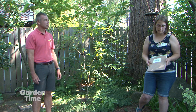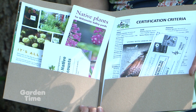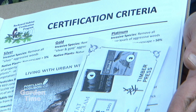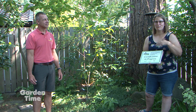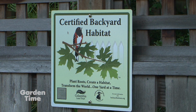Exactly. So everyone gets a resource packet like this, and inside there are plant posters, there's coupons for native plants to local nurseries, coupons for books, as well as handouts, just a little bit about every topic we have so you can really get yourself going in the right direction. And this is a process. It is. We give you a certification in progress sign, and this is really helpful because it lets the neighbors know you're doing something. Sometimes a project looks messy before it looks really nice. And so this gives you a way to let the neighbors know what you're doing. And when you get certified, you get a metal sign that says Backyard Certified.